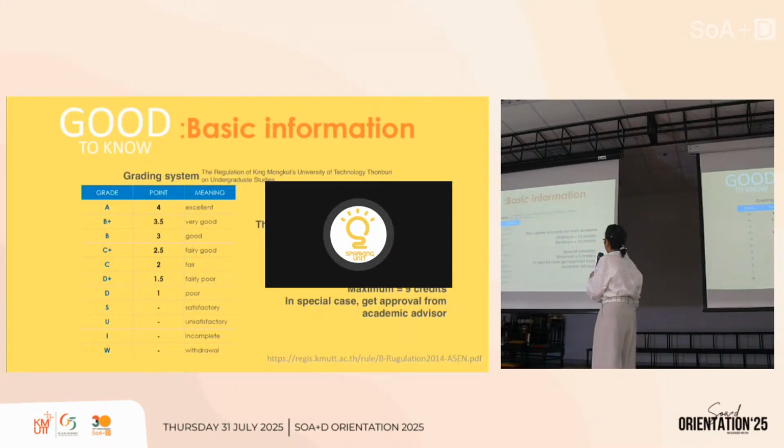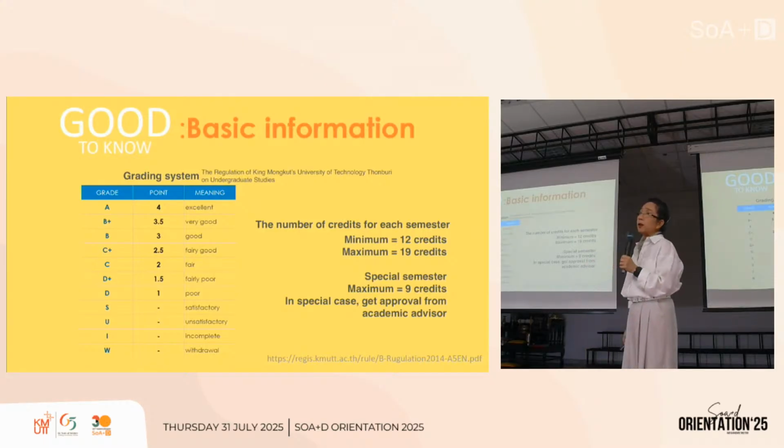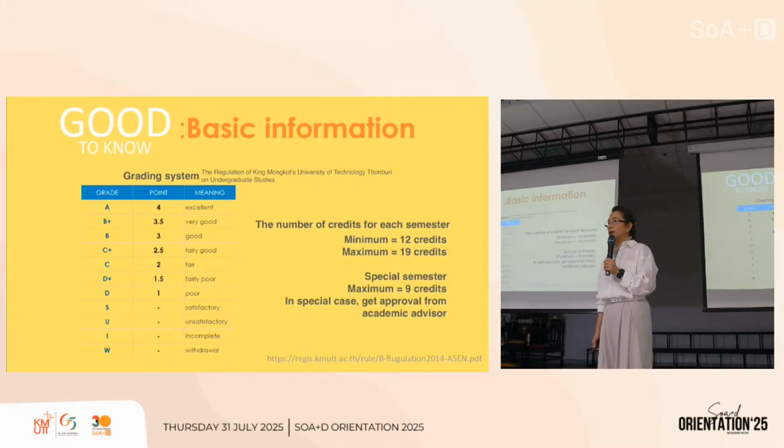And here, the number of credits for each semester. In each semester, we provide a good proportion of study and courses for you. The minimum credits for you is 12. Don't go lower than 12, because it's going to be too chill, and you'll probably play too much with fewer than 12 credits, right? And the maximum is 19 credits. Don't go over 19 so that you won't get in trouble, because you're going to struggle a lot to study, because 19 is hard enough for you.